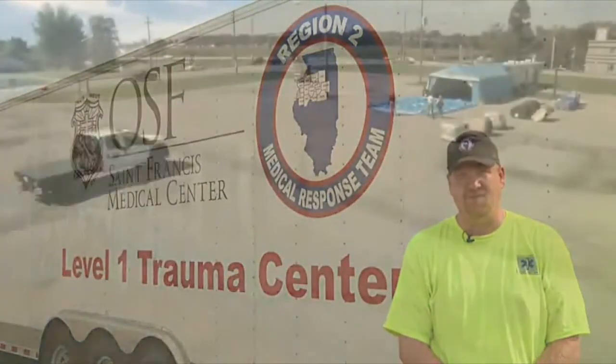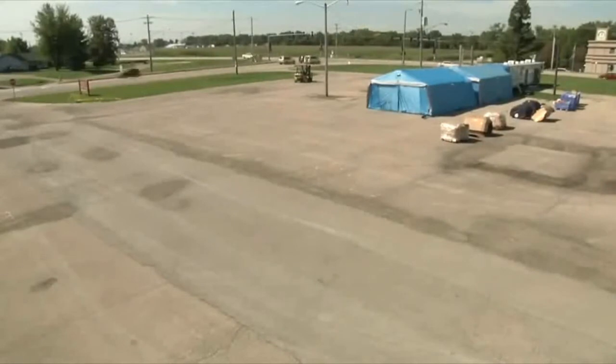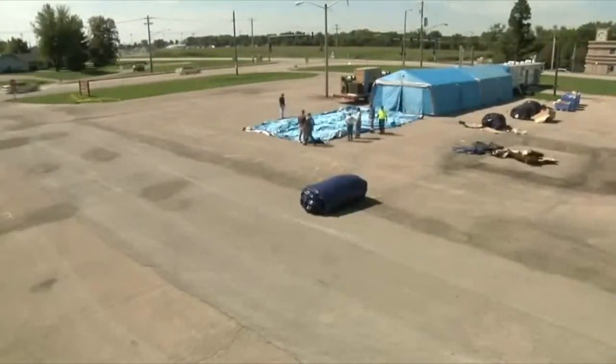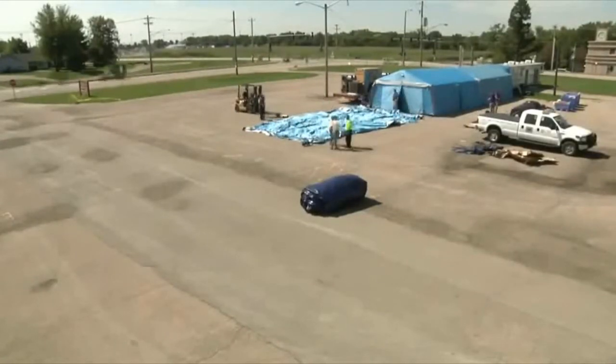When and if a disaster strikes, OSF St. Francis Medical Center is prepared to respond to that disaster. All of these assets here could be deployed anywhere in Region 2 within a 36-hour window to provide health care for those in their desperate time of need.